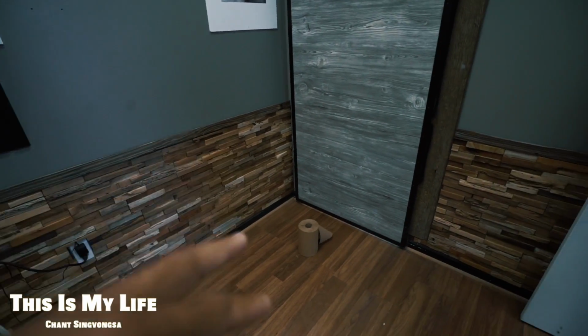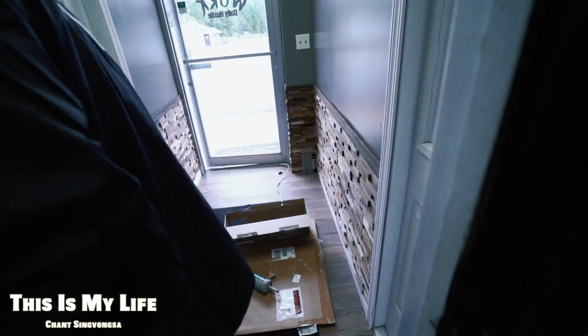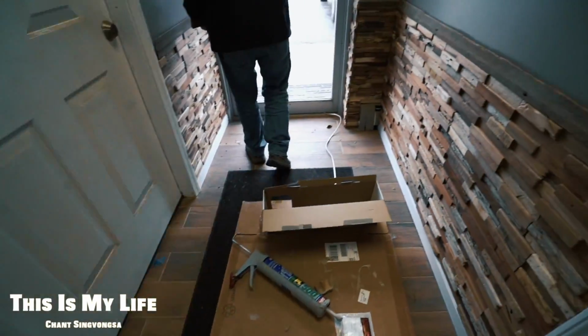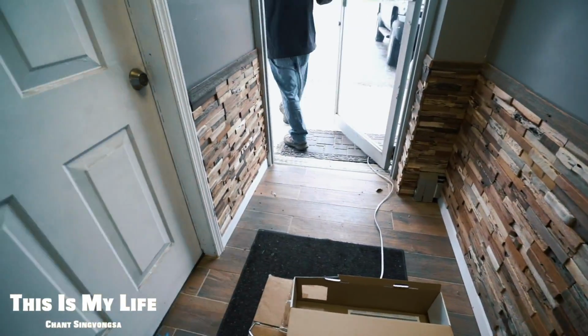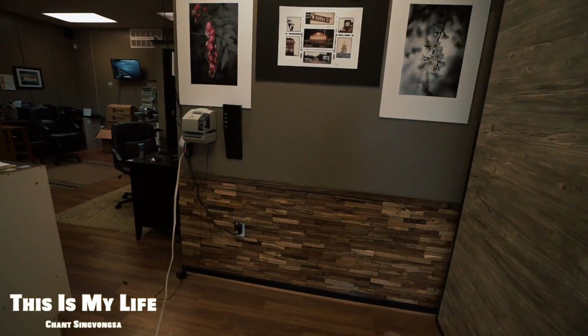Trim up, guys. Trim's on that side. We're just finishing up this here. Right here. Coming together. It's looking nice. Man, I just got back from looking at a project.